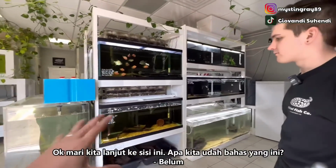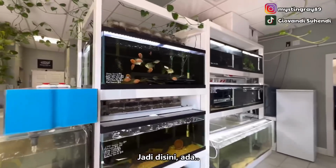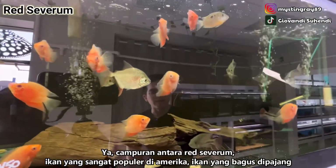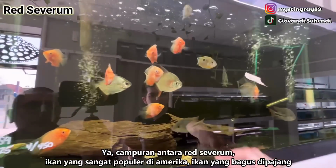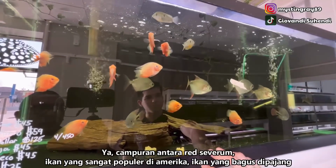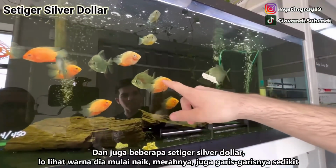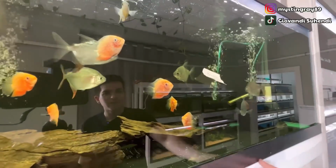Did we cover this? No, not yet, yeah? No, not yet. All right, so here we have some, yeah, good mix. The red Severum, a very popular fish here in America. They're very good display fish. And then some tiger silver dollars. You can see them starting to color up with the red and the stripes a little bit.